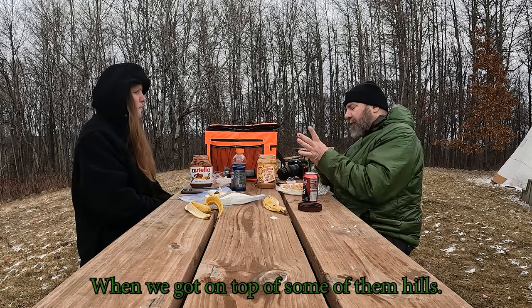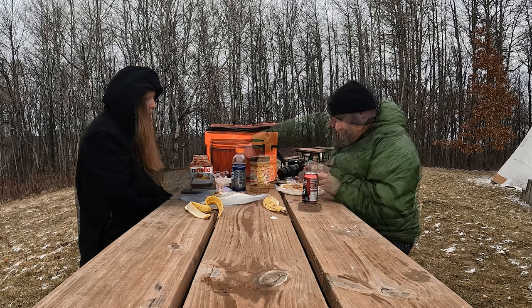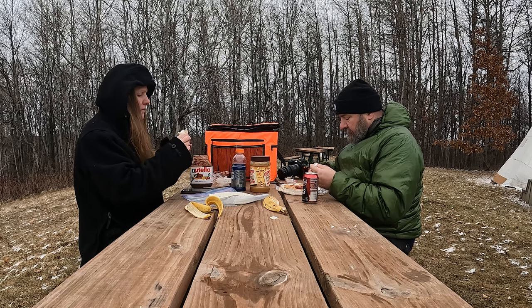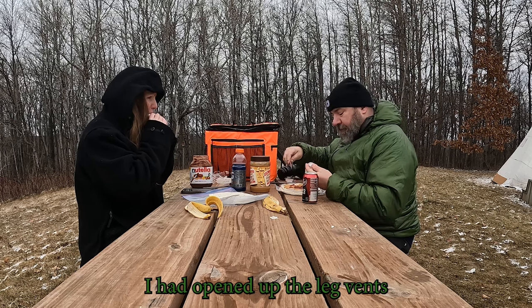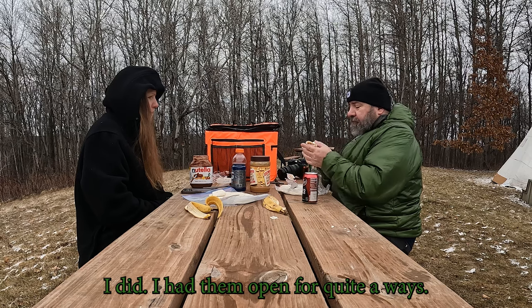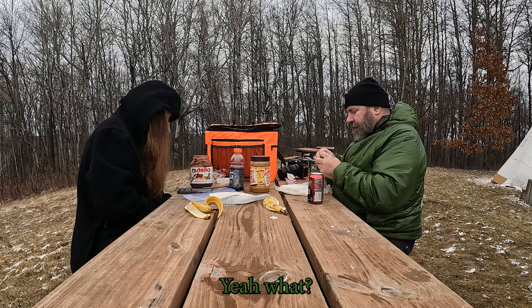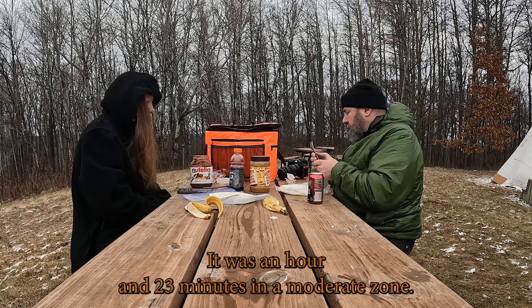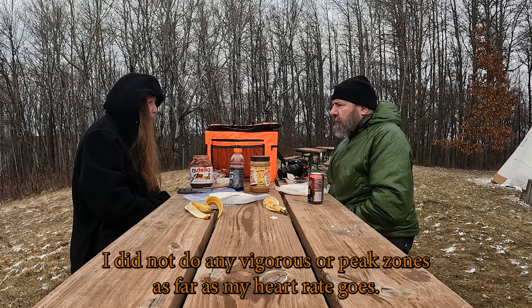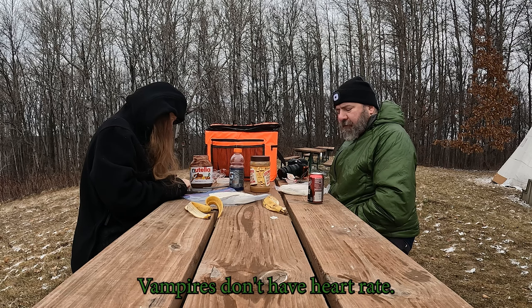When we got on top of some of them hills, it was windy. My ass was cold almost constantly. I had opened up the leg vents. I did. I had them open for quite a ways. It was 1 hour and 23 minutes in a moderate zone. I did not do any vigorous or peak zones as far as my heart rate goes. Your heart rate. You don't have a heart rate. Vampires don't have heart rates.